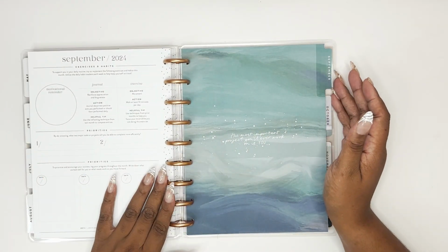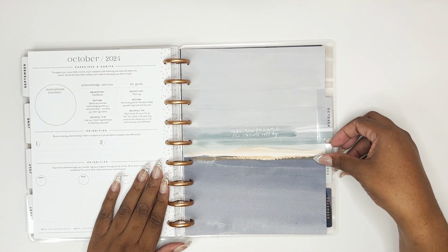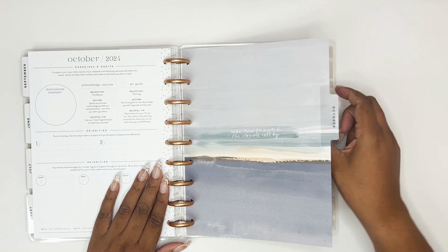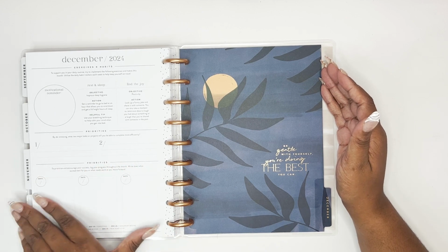September says the most important project you'll ever work on is you. I love that. October says take time to watch the clouds roll by. November says be mindful, and December says be gentle with yourself. You're doing the best you can.